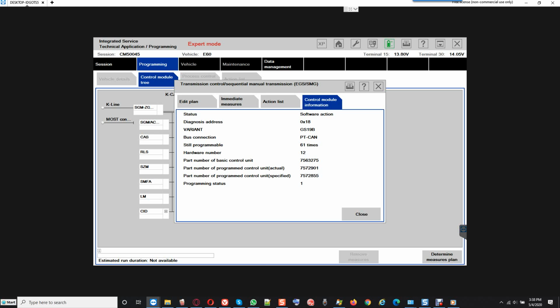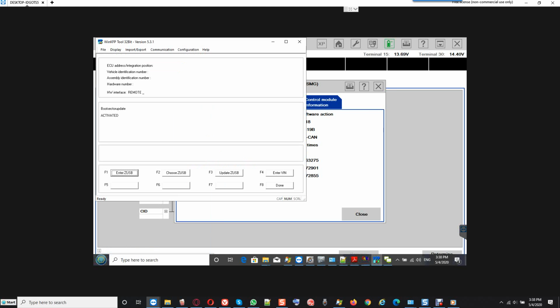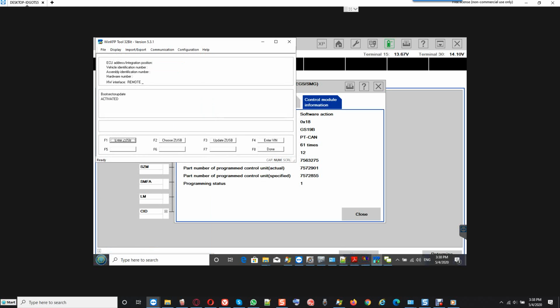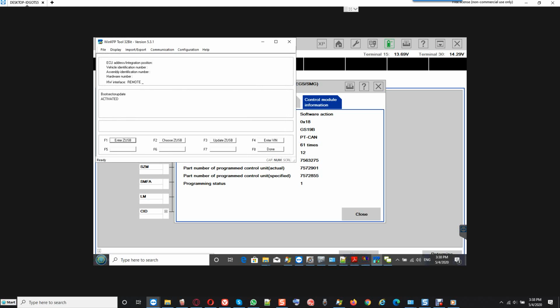What I was saying is that WinKFP is here. Let me see if I can put this up right like that. All right. We're going to try to see if we can. We're going to input the 756 number, the basic control unit, 756-3275, and see if we find it. Okay, it's not there. It's not anywhere in the file of what is in ISTA P, okay?